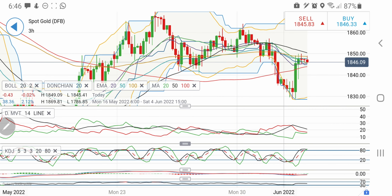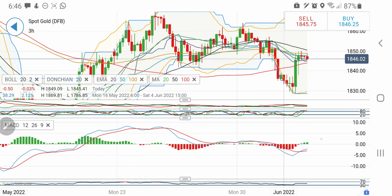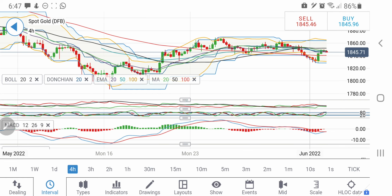The directional movement is bearish here on the 3-hour charts. The stochastic is overbought, now looking downwards. The MACD has crossed over just 3 candles back, and it has even begun to converge here, trying to show that probably the bulls are not very much there. The RSI is also looking downwards.